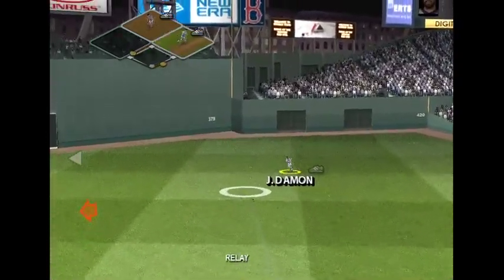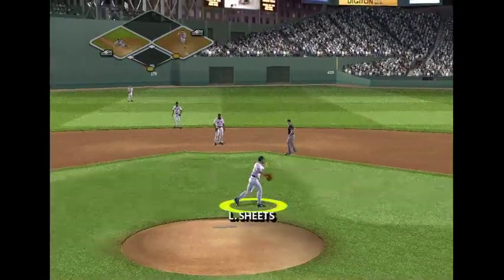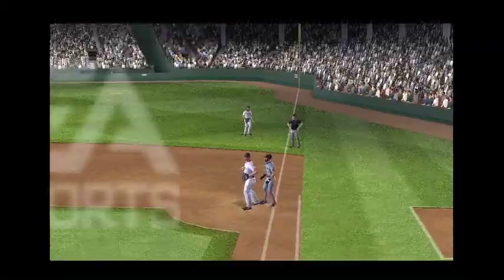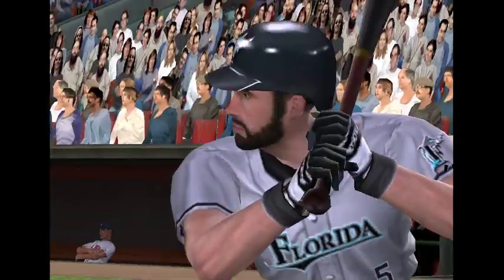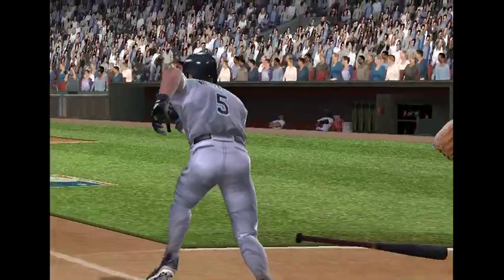That one's going to fall in for a hit. He's rounding third. Flips to the pitcher at the bag. He comes through with two outs. These guys are really running the bases well. That aggressiveness showed right there as the runner scored from second on the single.